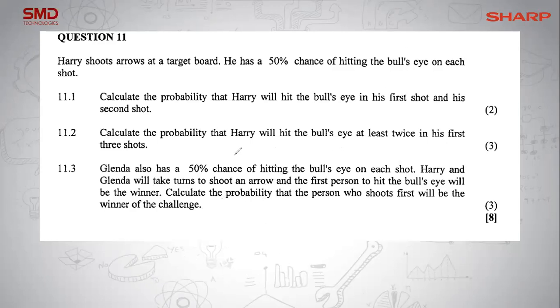Then Glenda also has a 50% chance of hitting the bullseye on each shot. Harry and Glenda will take turns to shoot an arrow, and the first person to hit the bullseye will be the winner. Calculate the probability the person who shoots first will be the winner of the challenge. So here, I had to really go and look at this, I must be honest. So you have Harry is either going to get it right or he's going to get it wrong in his first shot. So if he goes first, then it's Glenda's turn.